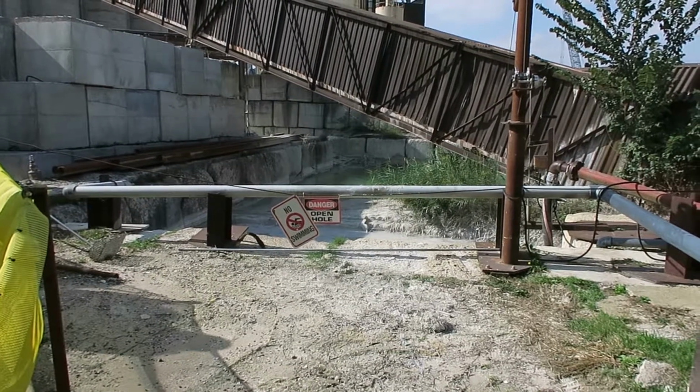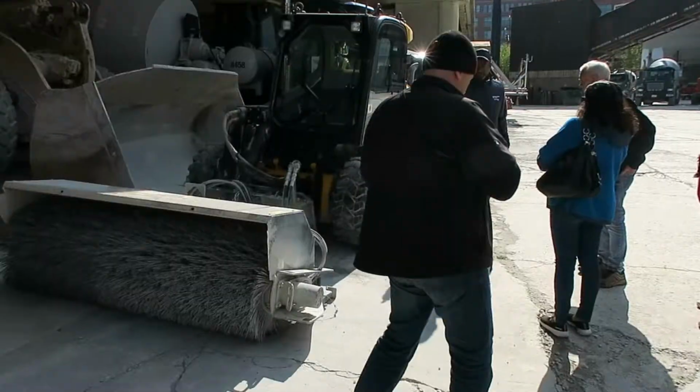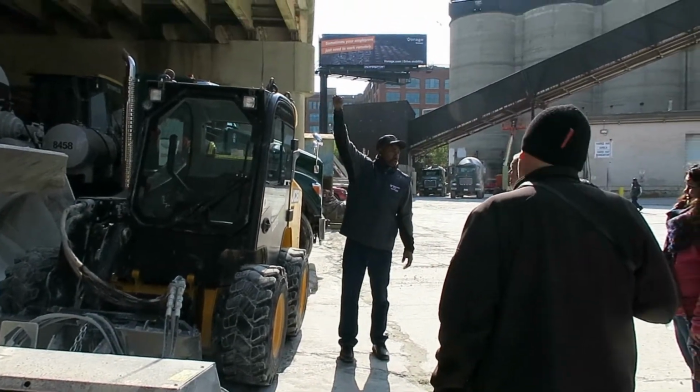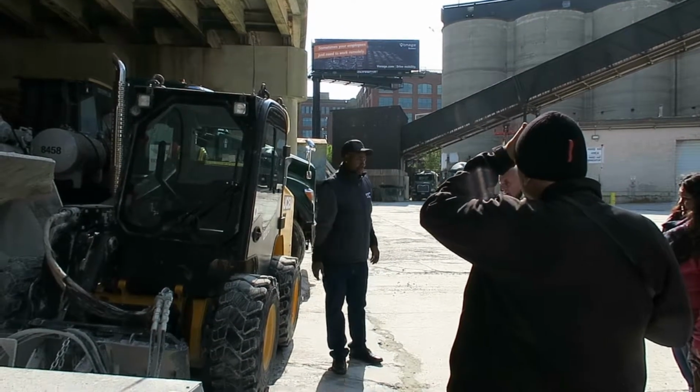Some pretty cool looking stuff here at Prairie Material, high grade concrete. All our work on the first line. This is my machine. I go into the barge. I have hooks up here. He hooks up with the cable, lifts and puts me into the barge. And this is what I clean everything up with.